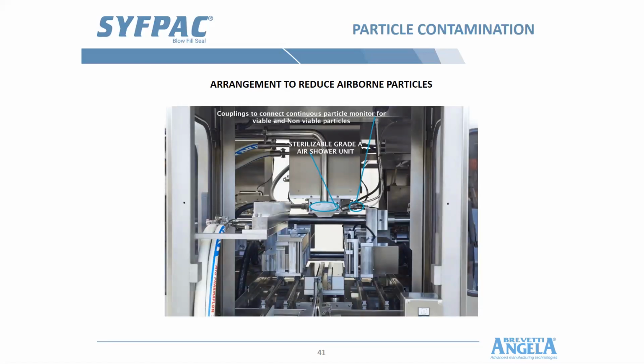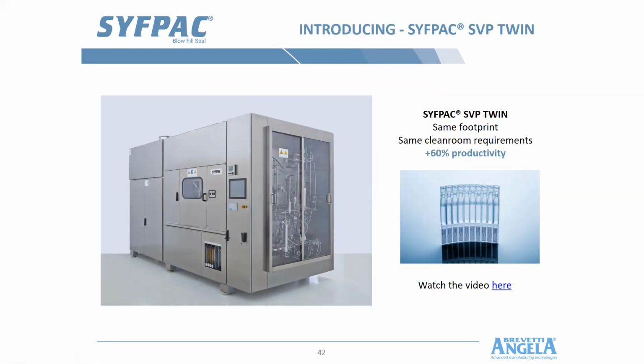Here is the photograph which shows this arrangement. There are HEPA filters on the side here. This is the grade A air shower where filling and sealing takes place. And the particulate environment near the open container can be monitored continuously by the particle counter mounted on the filling head.